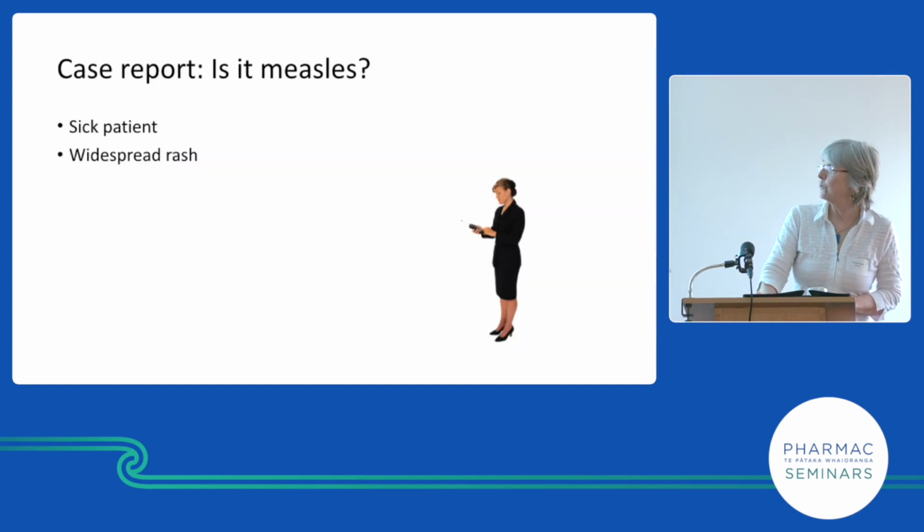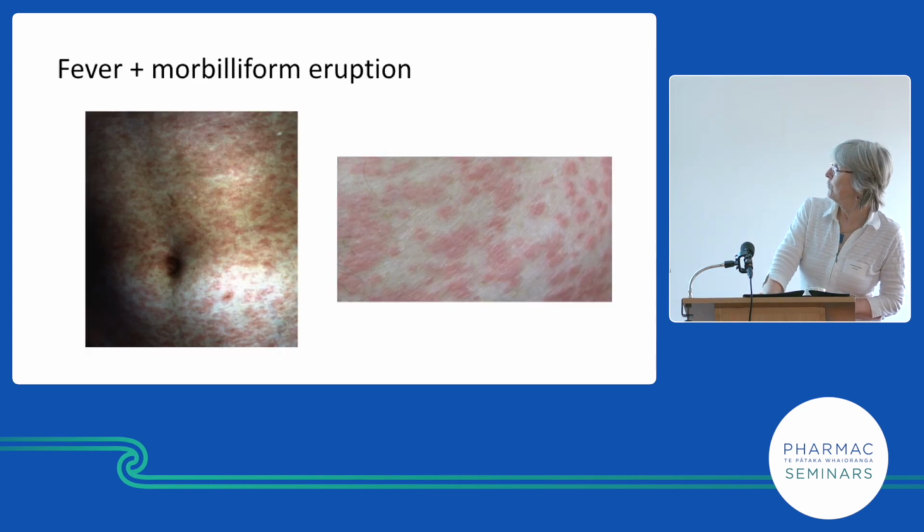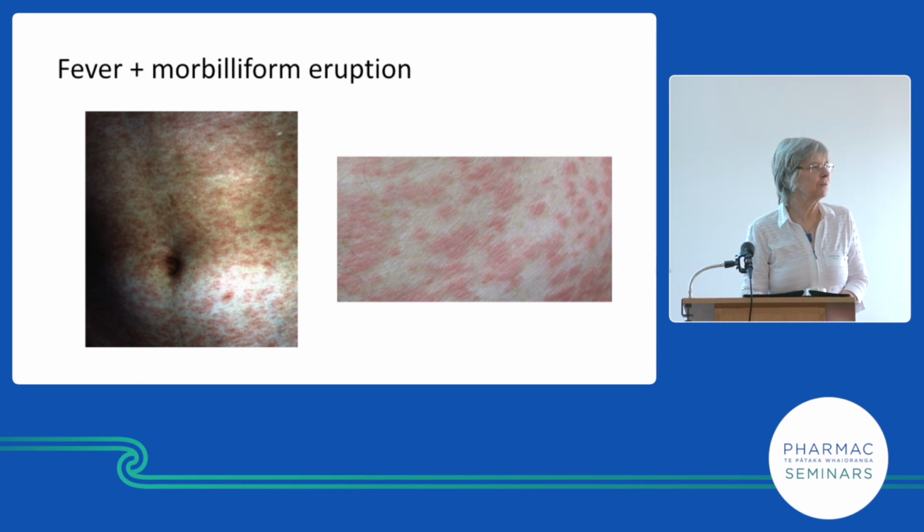Okay, so is it measles? We've got a sick patient with a widespread rash. So when I prepared this, measles wasn't going around. It is now. So fever and a morbilliform eruption. So one of those is measles and the other one isn't. They look pretty similar, don't they?